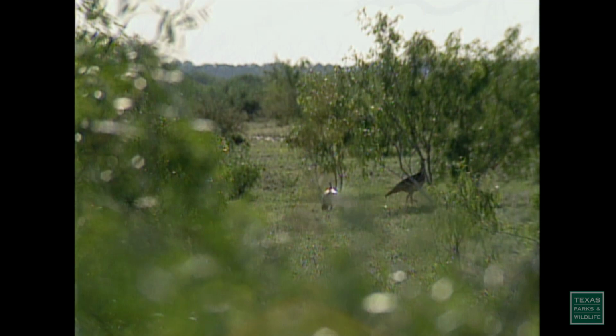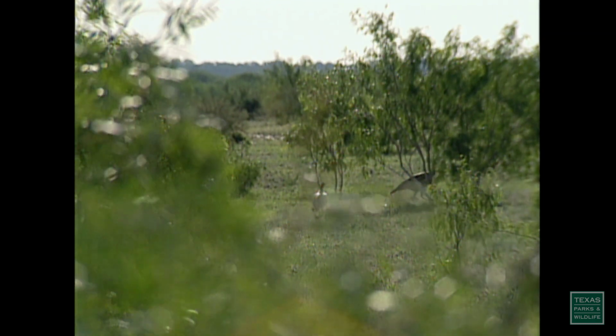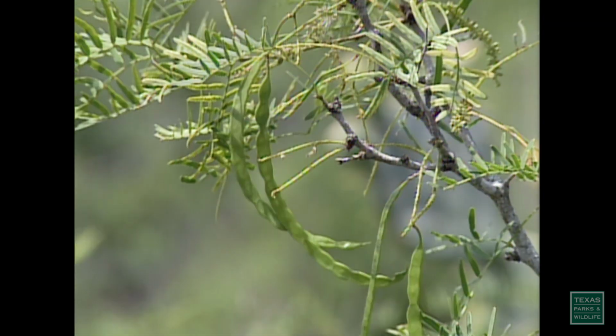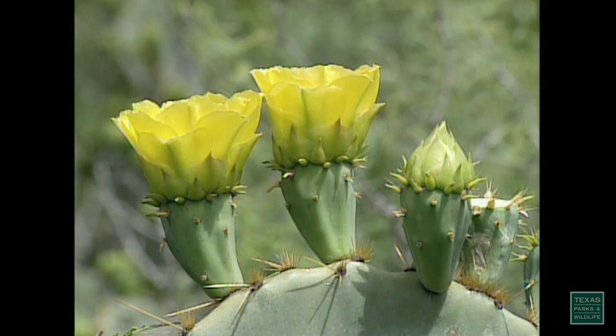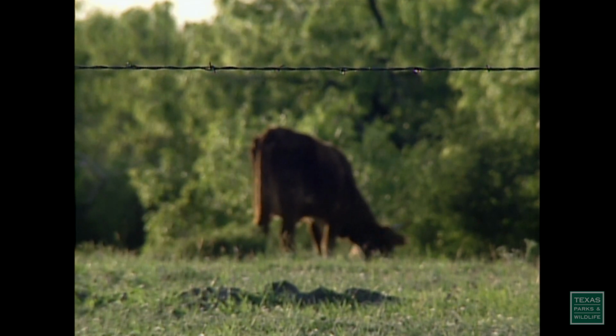The turkeys roost at night along a creek to the east and cross through the field each morning and afternoon in search of food. There are a lot of birds in the area, but finding them amongst the mesquite, cactus, and cows is a different story.